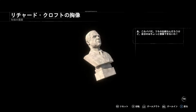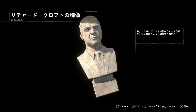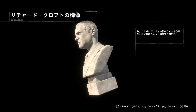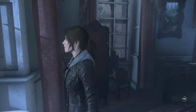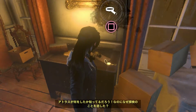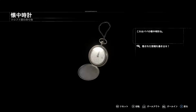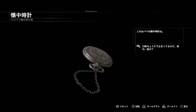This is Dad. I suppose it's a family tradition, but I can't imagine having one of these made of me. I think this was Dad's pocket watch. Looks like it stopped precisely at midnight.